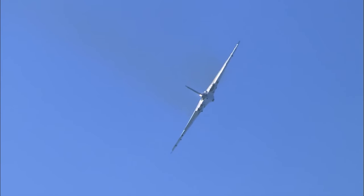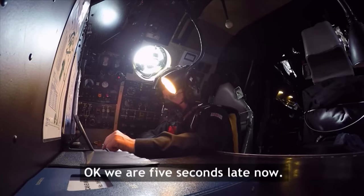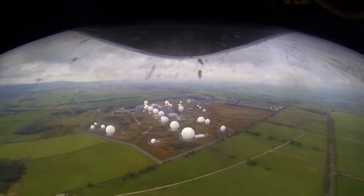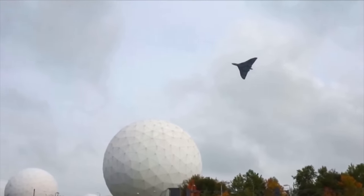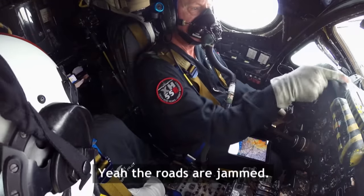Rear crew member Phil Davis makes sure the epic tour is flown with military precision. OK, we're 5 seconds late now on our time. The first landmark is the Cold War radar station at Menwith Hill. Fans with camera phones are at every turn. Oh, brilliant. That's a lot of people here, actually. Yeah, the roads are jammed.